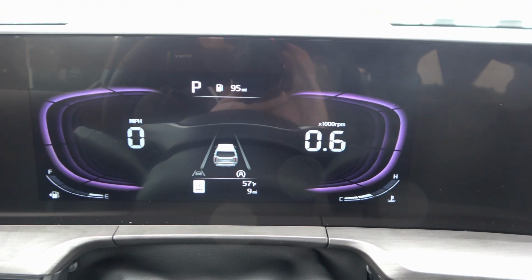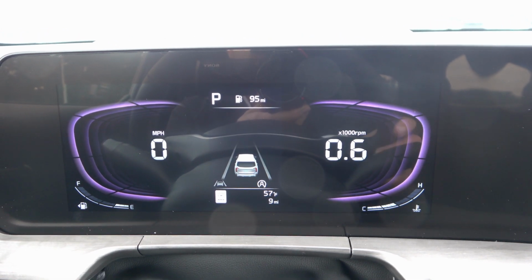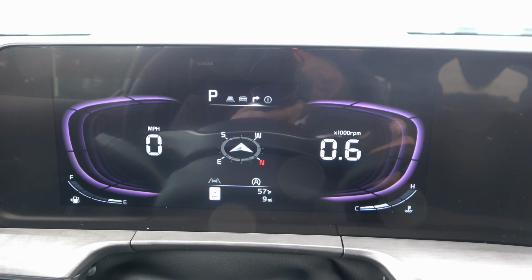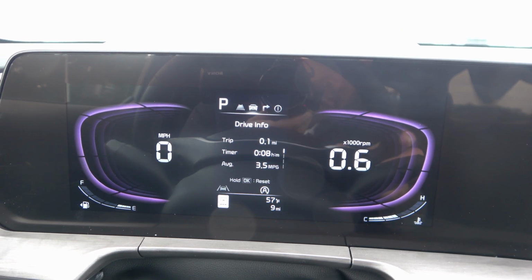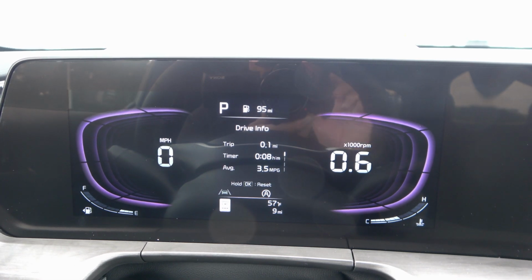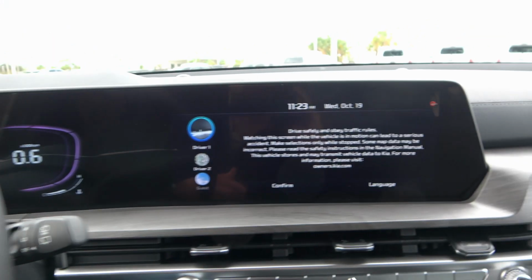So first off, the two displays over here. You have the 12.3 inch displays. Here it is. Let's check this out. Let's see what we have. Drive info. You have the navigation, compass, tire pressure, just a regular lane keep assist, and that's it. You go back to the drive info. And I believe we can customize that screen to something else, but we'll check it out in the main infotainment system, which is right here.